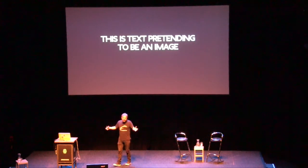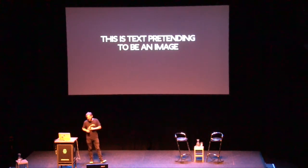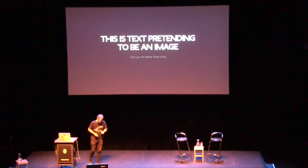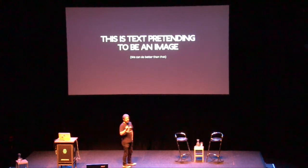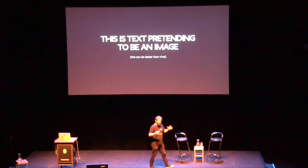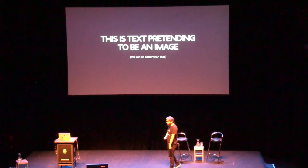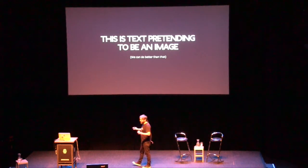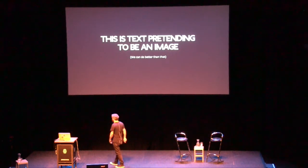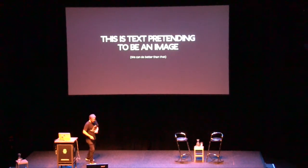And what it basically does, it's text pretending to be an image, and I don't think that's a very good idea. And we can do much better than that. I would actually advise you never to use this, because if you use viewport relative units to size text, it might get too small, and it completely ignores any setting that the user might have. So don't do that.